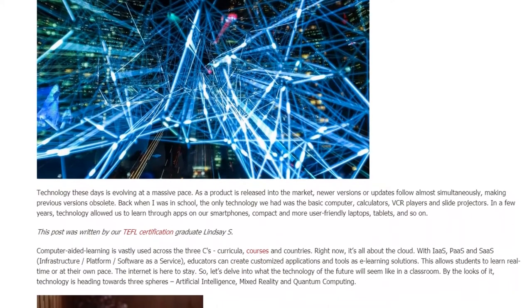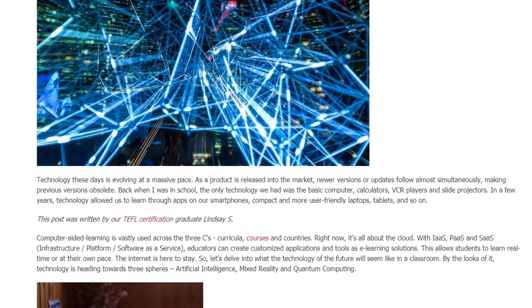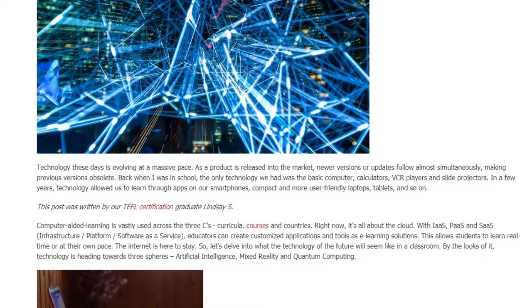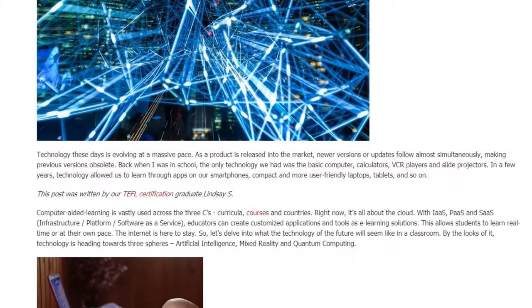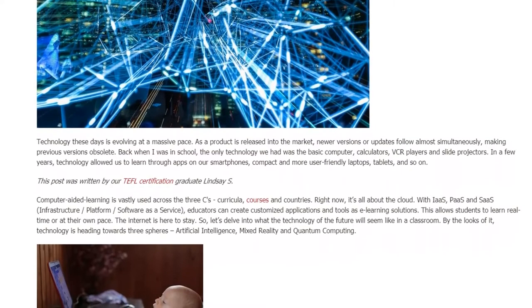Right now, it's all about the cloud. With IaaS, PaaS and SaaS, infrastructure, platform, software as a service, educators can create customized applications and tools as e-learning solutions. This allows students to learn real-time or at their own pace.